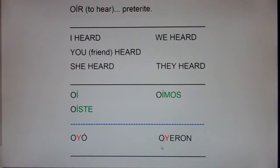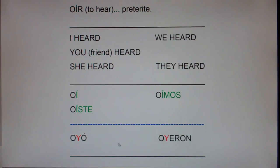Remember back in 3rd or 4th grade when your teacher said the vowels are A, E, I, O, U, and sometimes Y? Well, since they can't have 3 vowels in a row, the I turns into Y. Okay? You've seen this type of thing before. Remember when it's smashed together, the Y turned into I? Okay? All right. So it's kind of a modified sandal verb, like pedir in the preterite or sentir in the preterite. Again, hard verb, more of a Spanish 3 verb, oír, to hear, in the preterite.